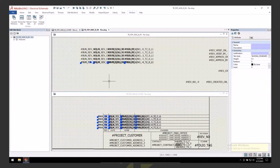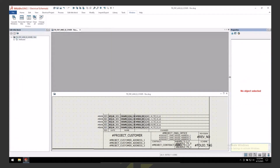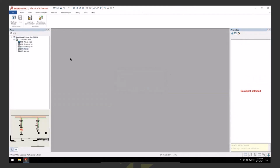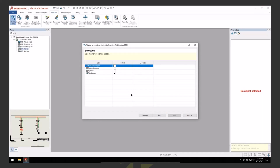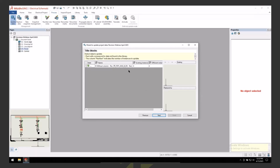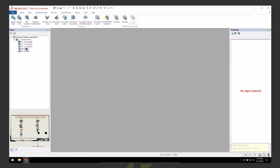Okay. I'm going to show you what happens when I just remove one row off of there. So I'm going to get rid of the 4. Okay. We'll go and save the drawing again. Okay. And we'll close out both of these. Nope, didn't make any changes to the cover page one. And then we need to process our updates again. So process update. We'll do just the title blocks again. Okay, it sees the difference. Next and finish.